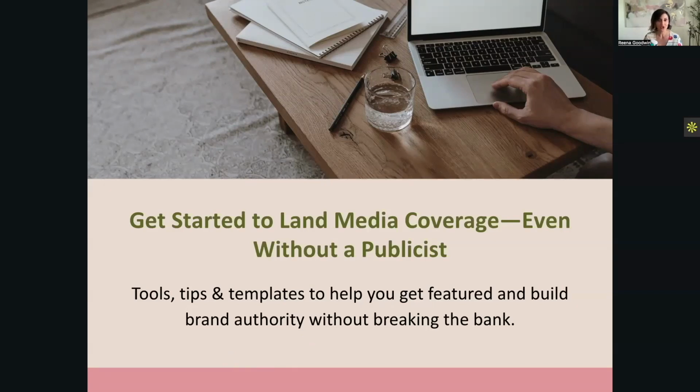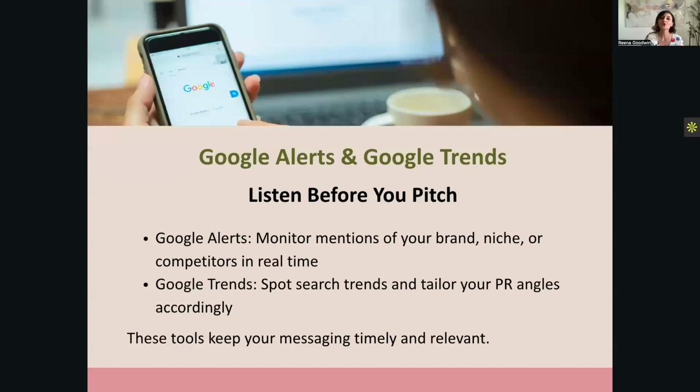The first one you're going to be familiar with here is Google Alerts and Google Trends. So this is important for media monitoring and listening to your industry and to your competition before you actually ever pitch. So Google Alerts is like setting up a free listening tool. So you can create alerts for your brand name, for your competitors, for industry keywords, or even journalists that you want to follow. Every time something is published online with those terms, it lands in your inbox.